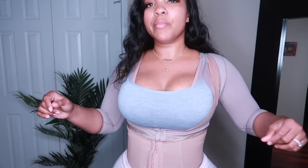these are my compression sleeves that I have to wear. They keep the swelling in your arms down if you get arm lipo or a brachioplasty like I did. So this is the compression sleeve that I wear. I wear a dress every single day because it covers up and camouflages the garment that I do have on. All right, so this is how the garment looks.